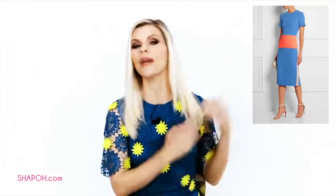Peter Pilotto, love those prints. Giambattista Valli, always very artful. Alexander McQueen, British, beautiful. Self-portrait. Can't go wrong with Lacey. Dolce & Gabbana speaks for itself. Oscar de la Renta, you cannot beat these prints. And Roksanda, the queen of color blocking. These labels tend to do very interesting, beautiful color blocking prints and cuts. They really do lend themselves well to hats.